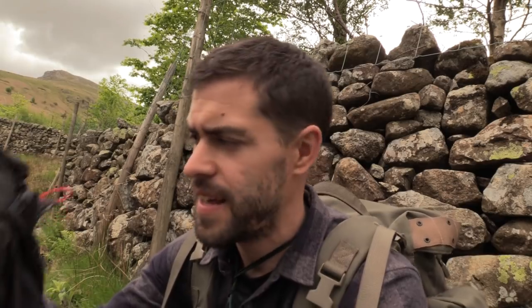But just so you know, I've got a map in a waterproof casing. Obviously I don't want my map getting soaked, it's not laminated, and compass. Navigation is important, guys. Always keen to be prepared, always good to be prepared.